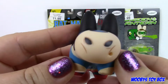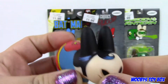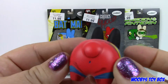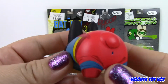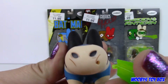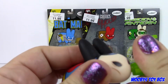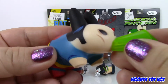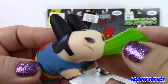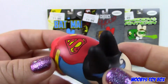So let's go ahead and take a look at him before we put his kryptonite in. Oh, look at his little curl on his head. That's cute. Aw, look at his little bottom. It's fat. I love that his kryptonite's going to go over here on the side of his mouth. It's supposed to look something like this, with the kryptonite just coming right out of his mouth. But our kryptonite broke, so unfortunately you're not going to get to see it. But still a very cool figure.